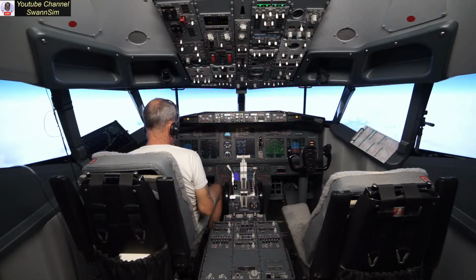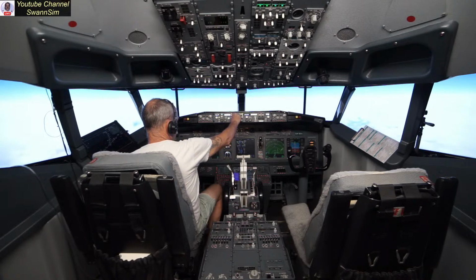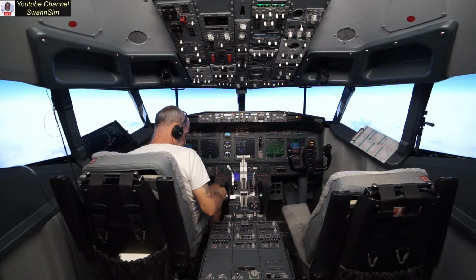That should be in range. Now let's see if we're getting transmissions on here now.